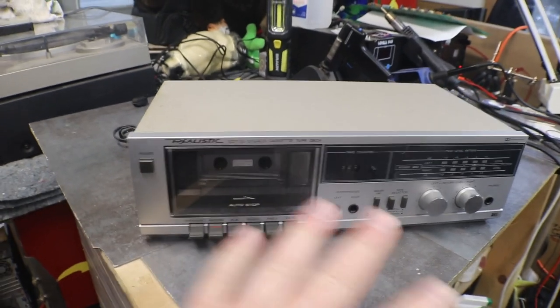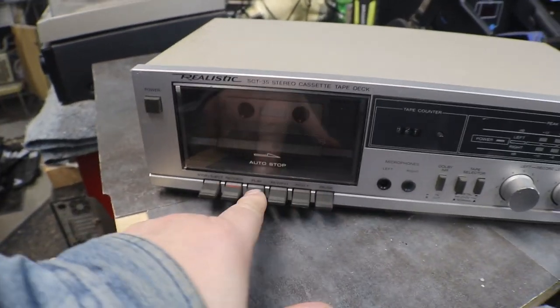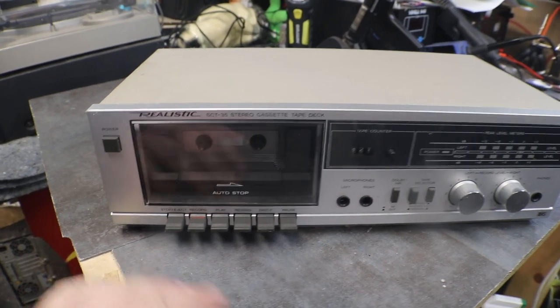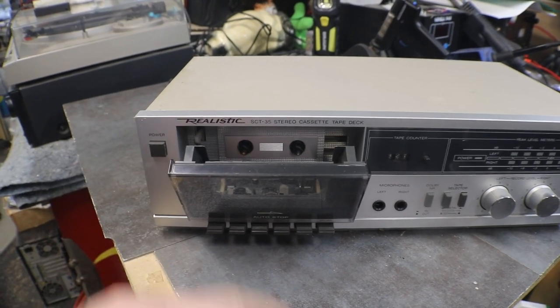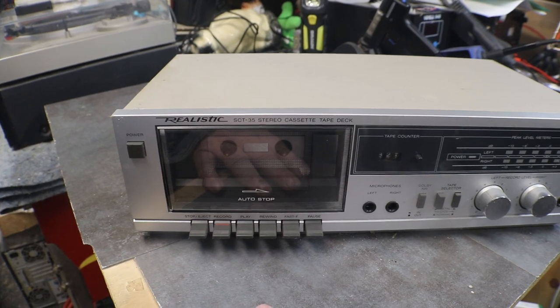But pretty simple face, power. This has the soft eject, like all of them now do. All of the companies started putting in this soft eject. I think there were enough people complaining that they were rattling the tapes too much when they opened them and kind of ruining your tape.